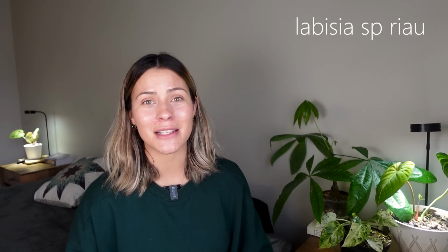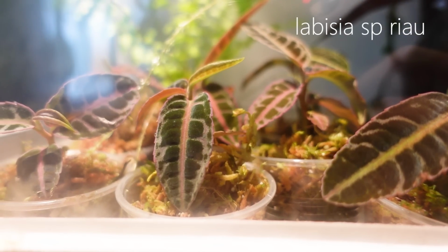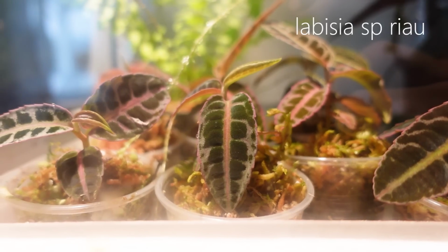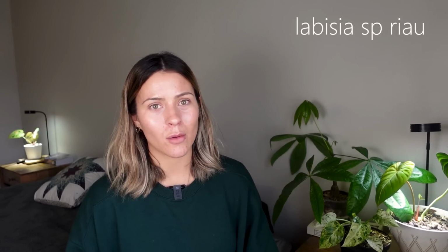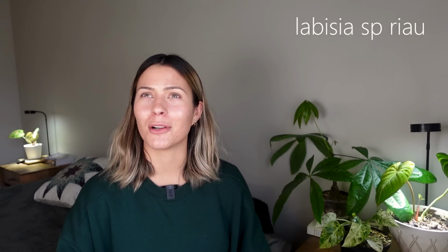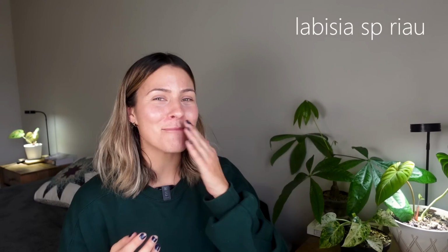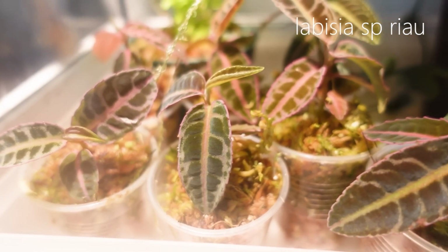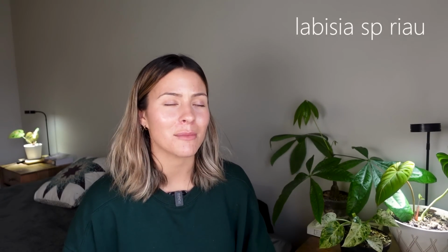It is a Libicea species Rao, and really any Libicea. I'm really getting into the world of Libicea and Ardisia. There's so many cool varieties. The species Rao will always hold a special place in my heart. You know, it brought me into this world. I made it sound like it gave birth to me. I meant it brought me into this plant realm.